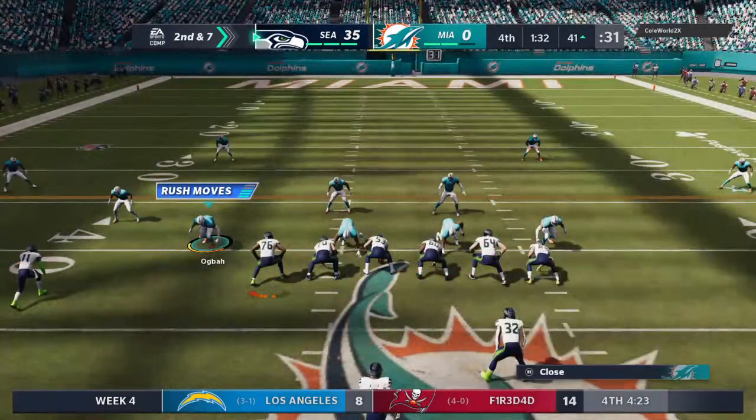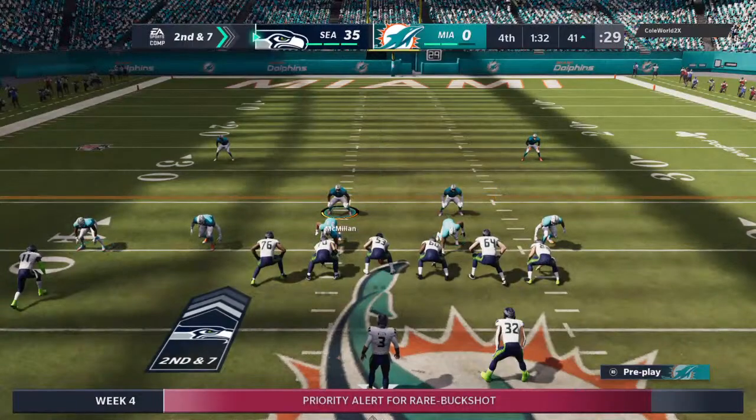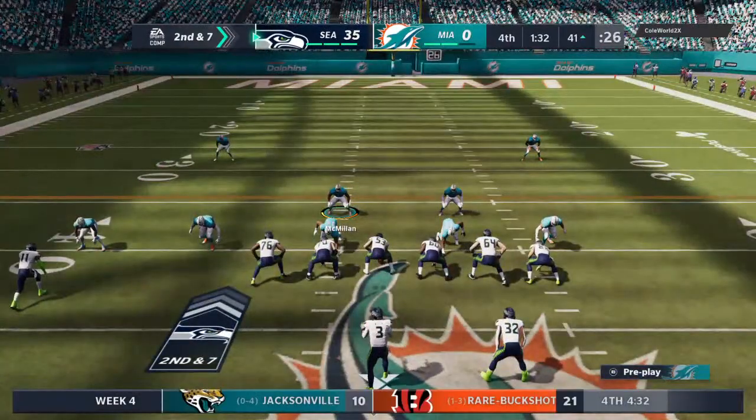The last run got 3. Now here's 2nd and 7.